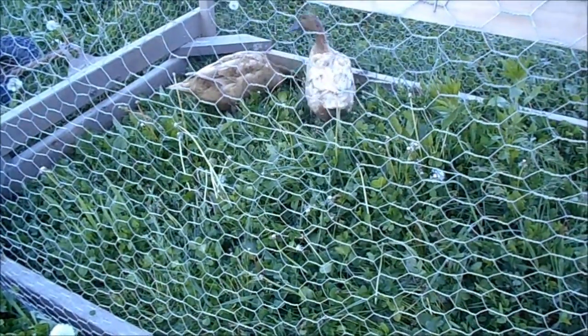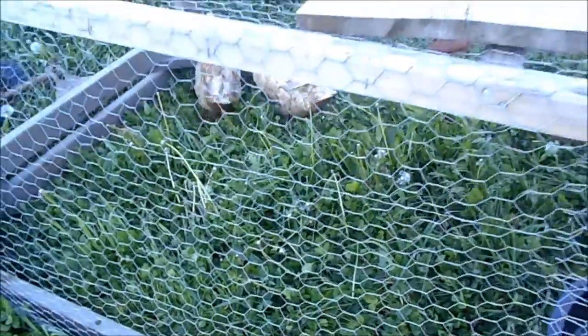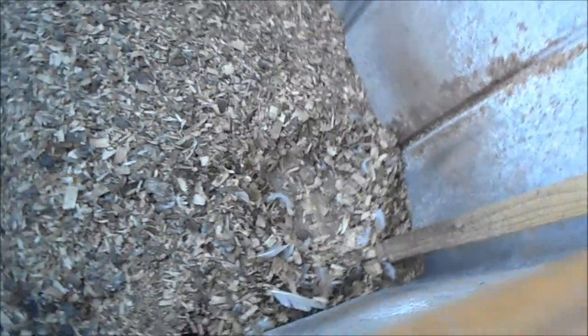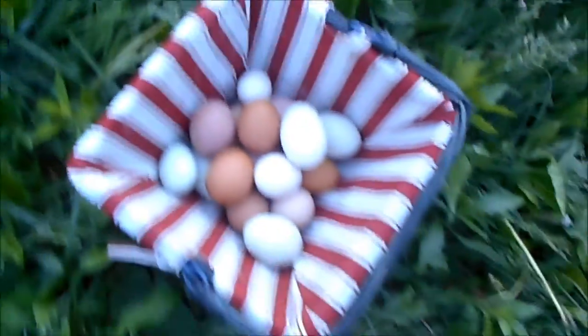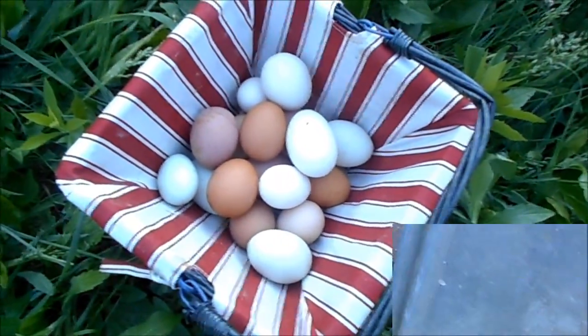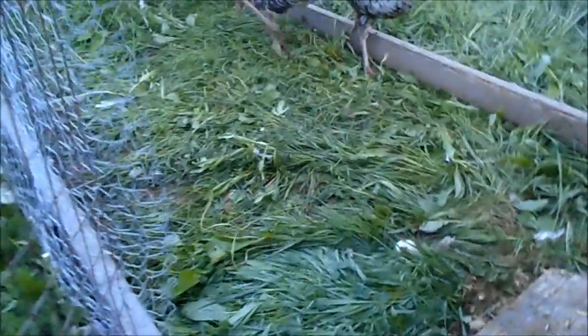Okay, here's the two khaki Campbell hens. Let's see what eggs we got from them. Oh, we got two. I gotta go around and get these. It's funny how they build a little tiny divot in there. Okay, now look at those eggs. See how much bigger they are. Beautiful duck eggs.